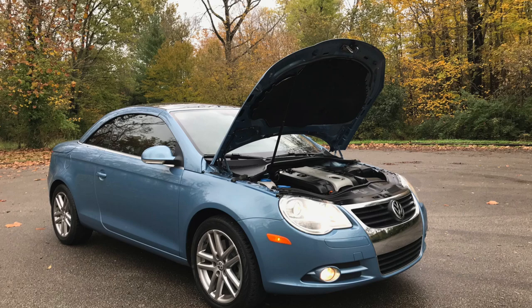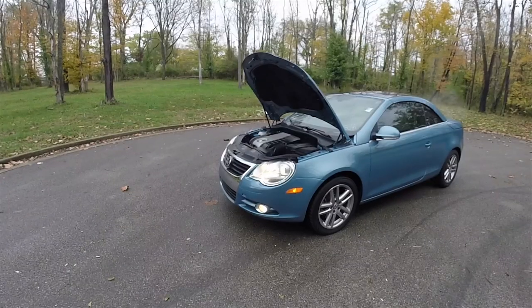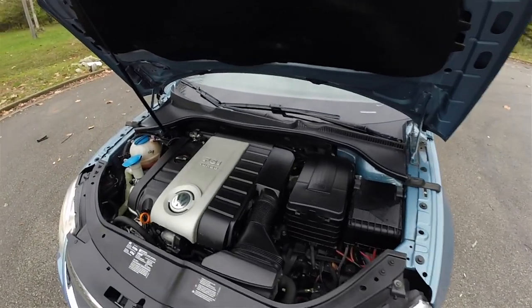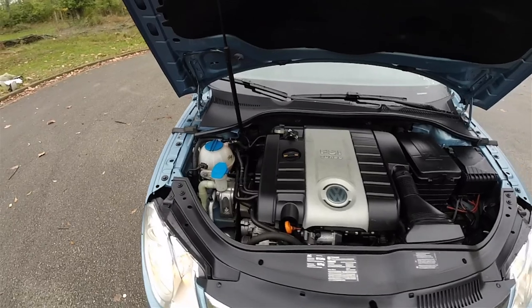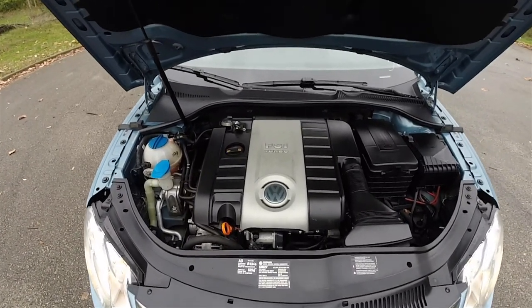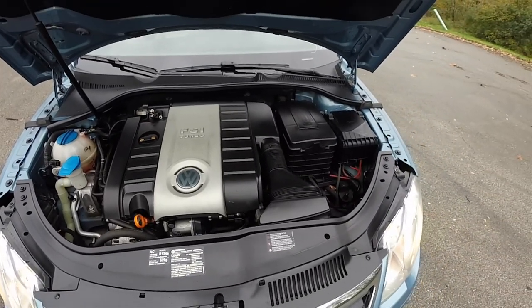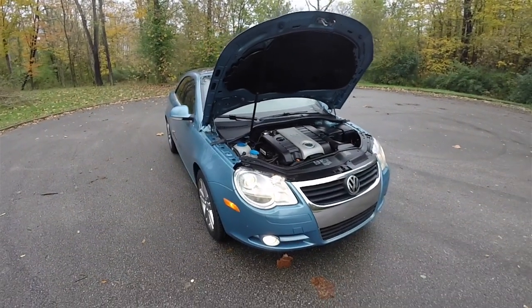It is powered by a 2-liter turbocharged inline 4-cylinder engine, which creates 200 horsepower at 5,100 RPM and 207 pound-feet of torque at 1,800 RPM. It is good for a 0 to 60 mile per hour time in 6.9 seconds, with a 0 to 100 mile per hour time in 18.9 seconds. It will clear the quarter mile in 15.4 seconds at 92 miles per hour. Top speed is electronically limited to 130 miles per hour.